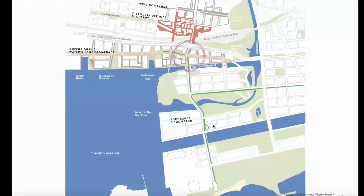And in the end, I guess Adam brought up the potential of seeing something like this extend to Cherry Beach. Is that just yet a future phase to be determined, or is that something where you could see this as one stop on the way to Cherry Beach?